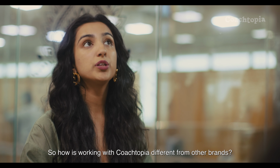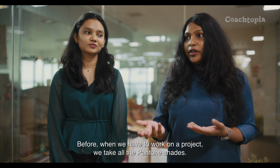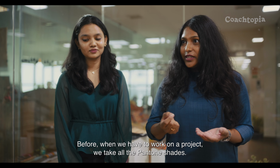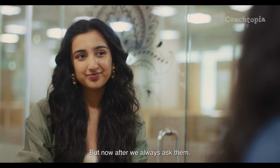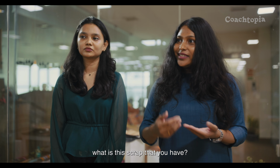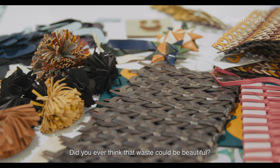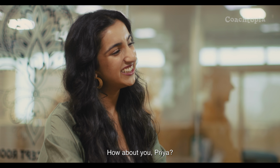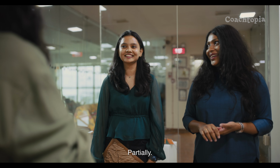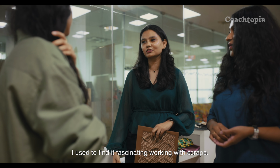So how is working with Coachtopia different from other brands? Before, when we had to work on a project, we'd take out the Pantone shades. Then we would give the leather article names. But now, we always ask them, what is the scrap that you have? We make some concepts. Did you ever think that waste could be beautiful? No, I never imagined. How about you, Priya? Partially, yeah. Maybe. I used to find it fascinating, working with scraps.